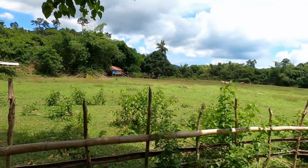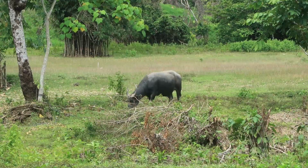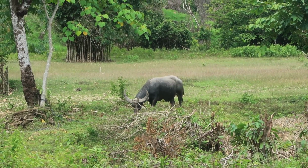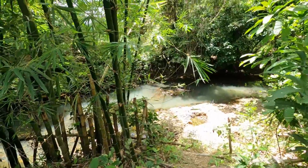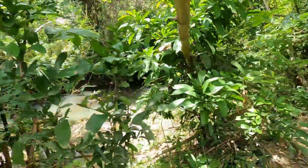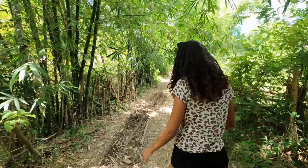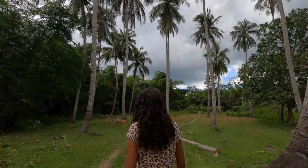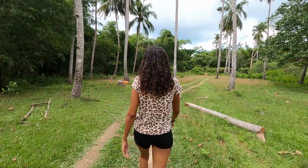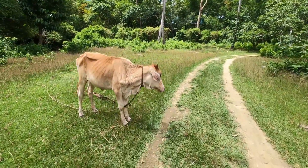So you can see over here, we've got some cows. Carabao over there? Yeah, carabao, which is a water buffalo. Hopefully we'll be able to see one up close. A nice little river here as well. It's like a grey bluey colour. Maybe the river of the waterfall. Yeah, probably right. Hello, Mr. Cow.